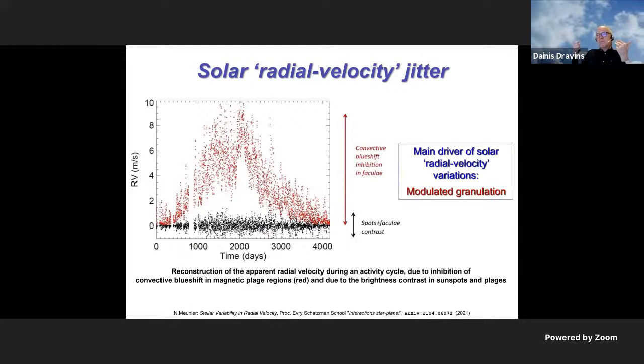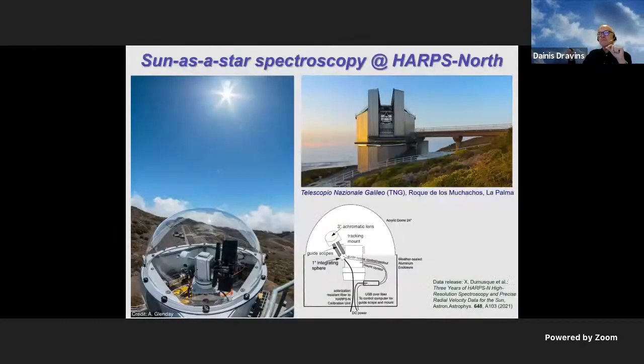the modulated granulation, that is modulated by magnetic fields which are disturbing the granulation, which are prohibiting granules from developing equally large amplitudes as they otherwise do. So that is the main driver of solar radial velocity variations over the solar cycle.